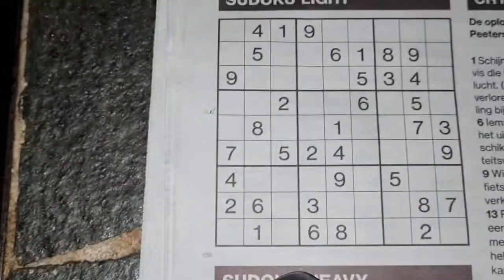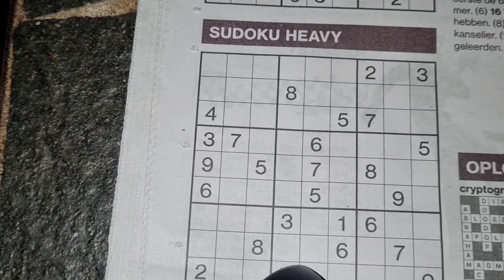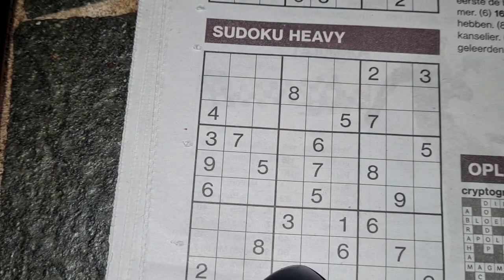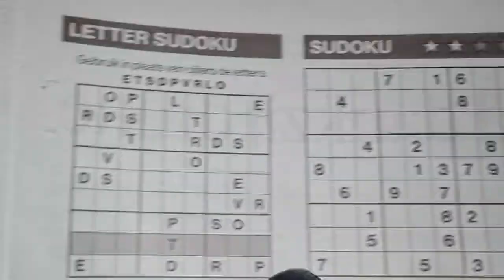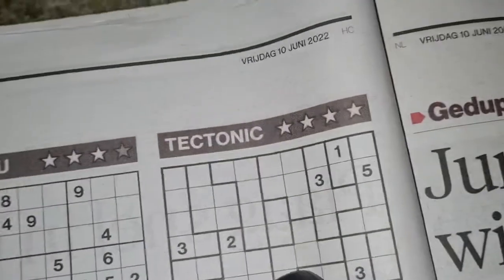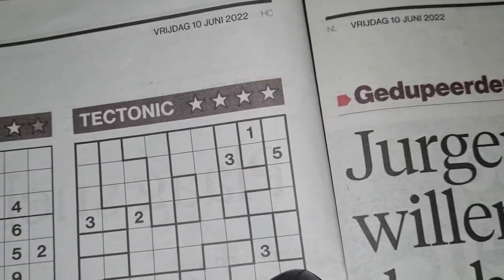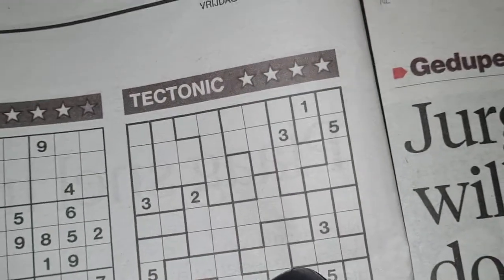We have here in this newspaper two regular puzzles. Those puzzles are the Sudoku Light and the Sudoku Heavy. But we have also an additional. Let me show you the additional. Today's additional, we have, I believe, six extra puzzles. Those puzzles are the letter Sudoku, the two stars, the three stars, Tectonic with four stars. This one will be interesting.